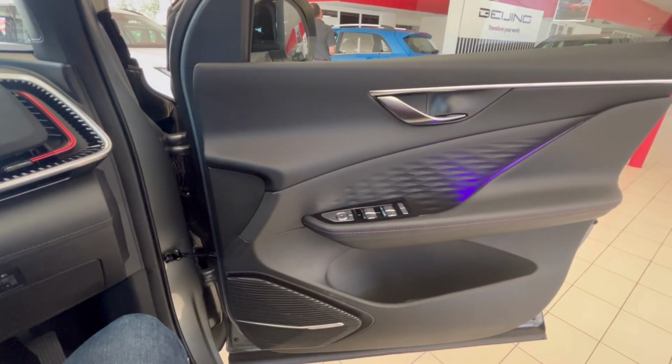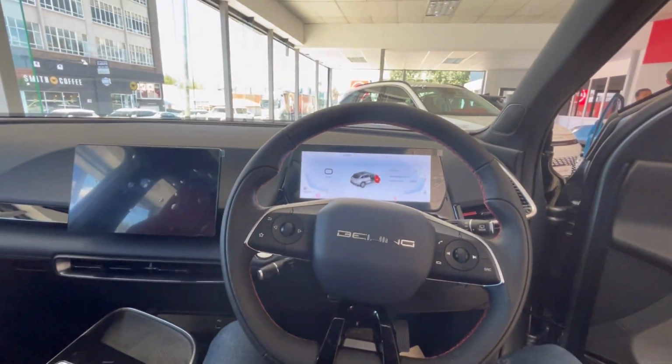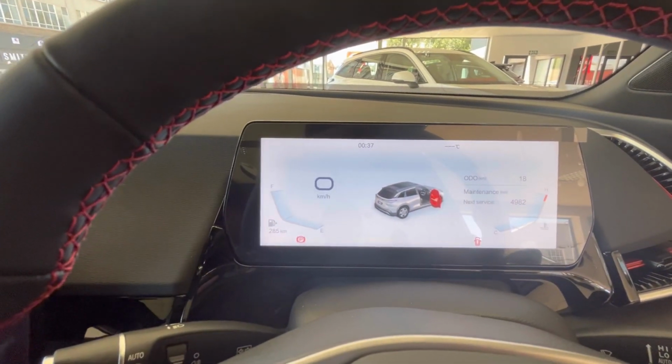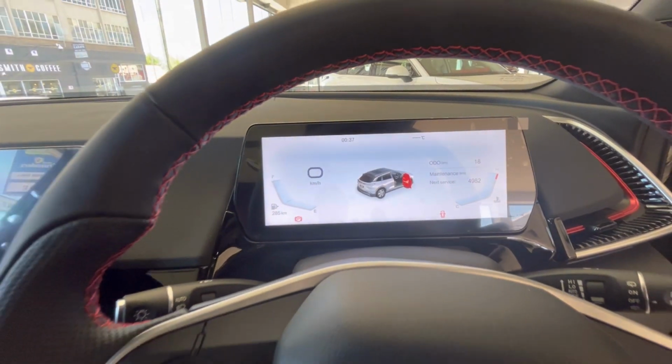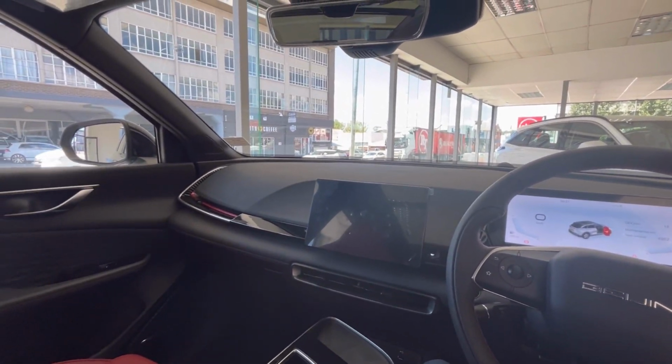The ambient lighting on the door panels and the dashboard are awesome, and you can change the colors using the infotainment screen. Most of the features are embedded in the infotainment screen, so you better get used to it as soon as you own the car.